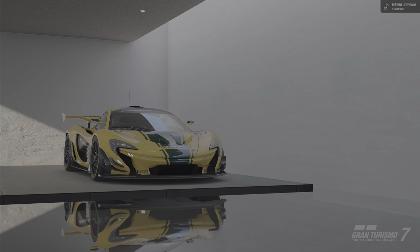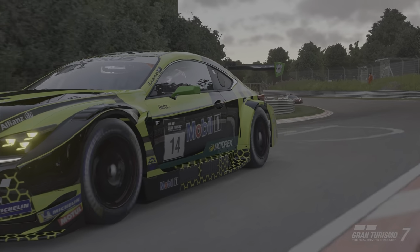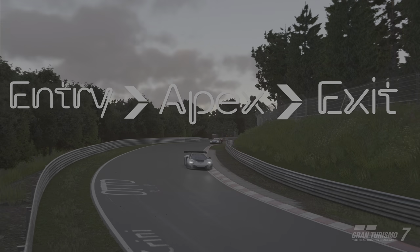We could talk about these crutches all day, but let's focus on the most important ones. These are the ones that affect the three main times a car is prone to have handling issues: upon entry to a turn, at the apex of a turn, and upon exit of the turn.